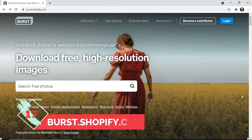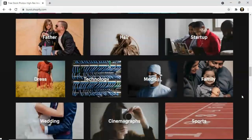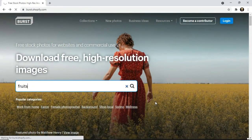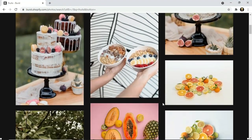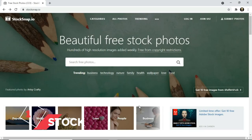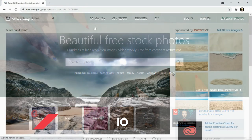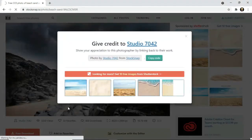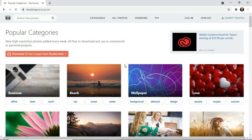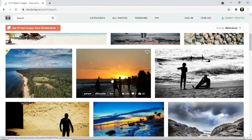Moving ahead, we have Burst by Shopify for stunning stock photos and an amazing user interface. This website offers a variety of images that you can use for personal and commercial uses. Now let's move on to our next website, which is StockSnap.io. Created by the people from Snappr.io, StockSnap is another very worthy website in the free stock photography game. This website has a huge amount of categories, giving a diversity of images for our work.